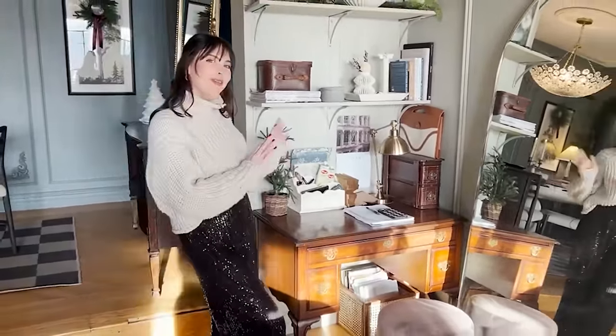McLaughlin and Homeworthy. We are so thrilled to be here with you today to get a little tour of your home and to hear all of your tips and tricks for the holidays. Tell us where we are right now in this beautiful townhouse.